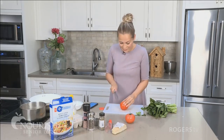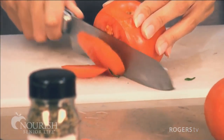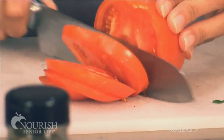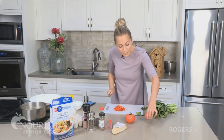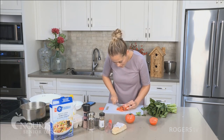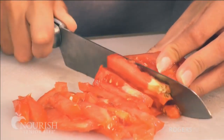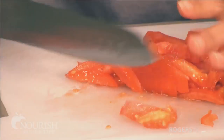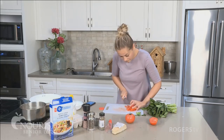And I apologize if I cut my fingers. All right. I'm not going to make too many of these tomatoes because we have a small audience today. But we'll cut these up nice and finely, or as finely as we can. They're going to be one of the stars of our dish, as well as those beautiful spinach leaves. Okay. I'm going to try to get them down a little bit smaller.